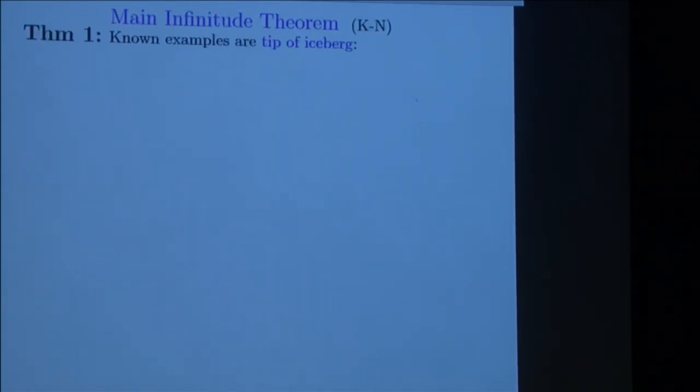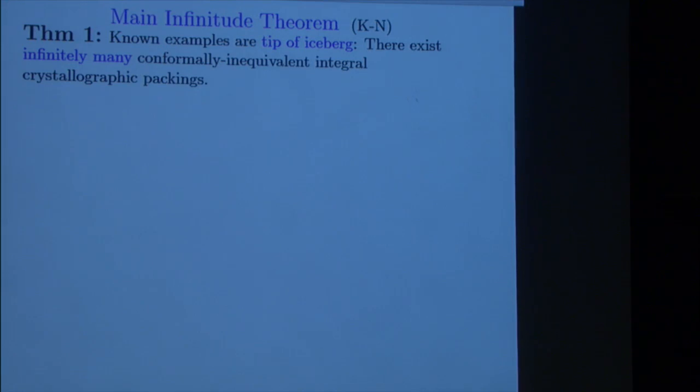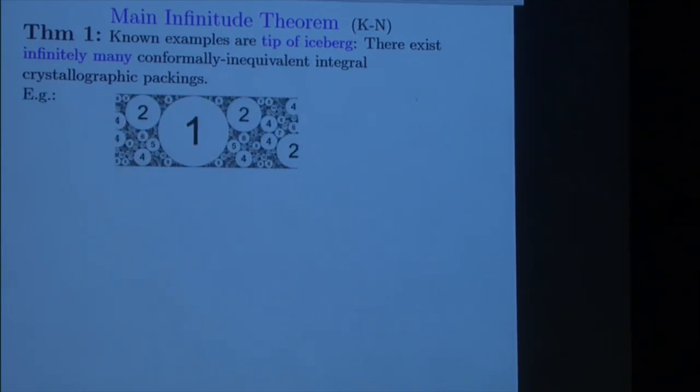All right, so what is the main infinitude theorem? The known examples, this finite list that people knew before, is just the tip of the iceberg. So there are infinitely many conformally inequivalent integral crystallographic packings. That's the first theorem. So let me try to explain where that's coming from.